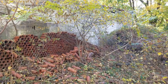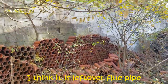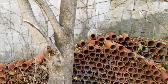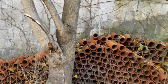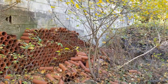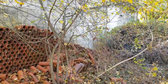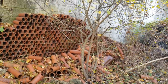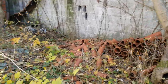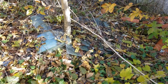I wonder what all this clay tile would have been for. This is interesting. It doesn't look like it's regular piping, and it doesn't look like it's for a roof. So I'm trying to think what sort of garden purpose there might be for all this tile, but I'm not enough of an expert to know that. A stack of glass panes, probably left over from the greenhouse itself.